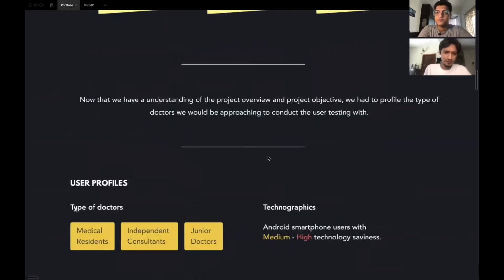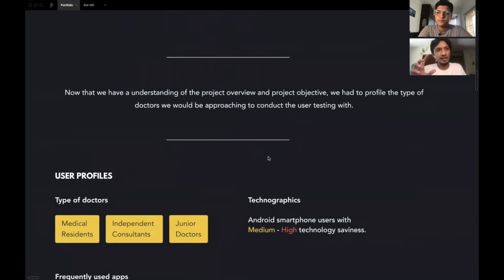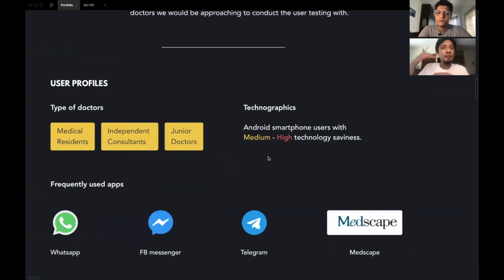Now that we had an understanding of her goal, we had to figure out what kind of doctors we were to test it on. The older generation of doctors will say no, and they are not in that target group who would be open to using a medical product or even an app. So we targeted upcoming doctors who are very well versed with technology, who want to get things done quickly, who want to find a more efficient way of doing things.